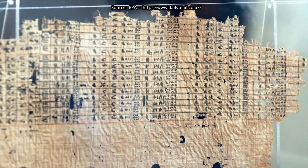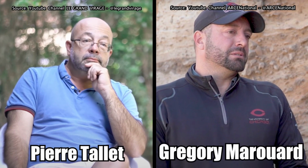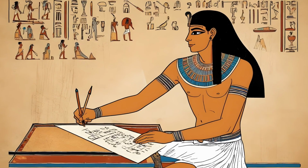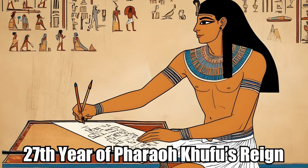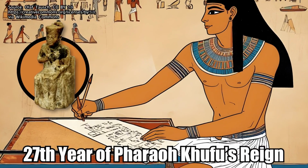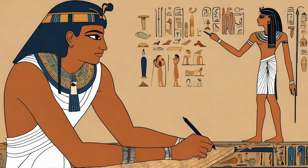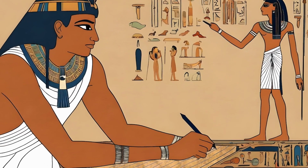It says exactly how the pyramids were built. The find was so exciting that Egyptologists Pierre Tallet and Gregory Marouard published a detailed article about it in the journal Near Eastern Archaeology. The papyri are from a logbook that was written in the 27th year of Pharaoh Khufu's reign. This was the pharaoh who was buried inside the Great Pyramid. The record was written while he still lived.